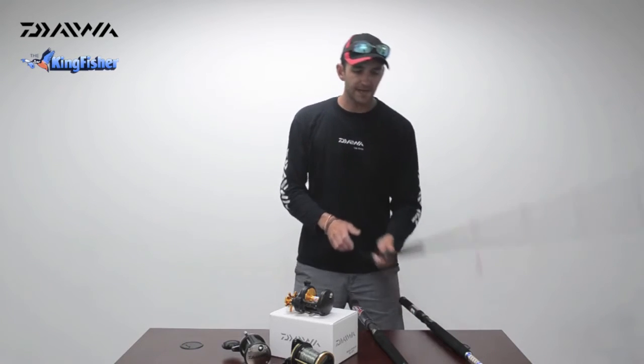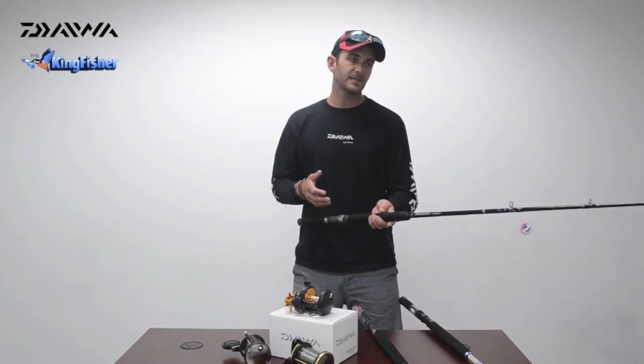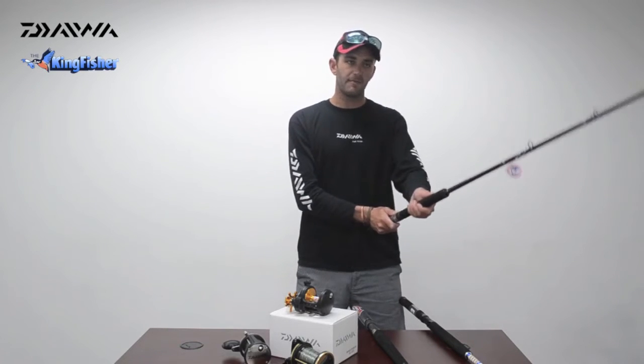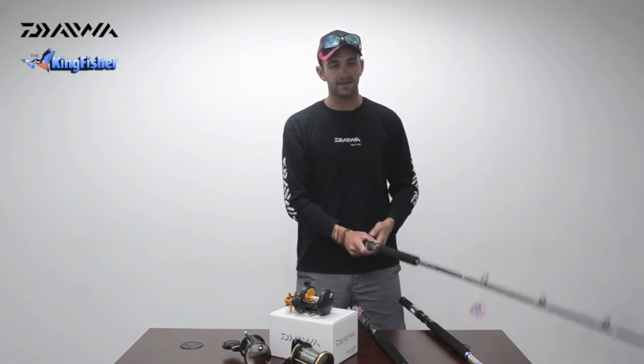The next is the Poseidon Offshore series. This is the kayak fishing rod. Basically this was designed for kayak fishing. It's a hollow glass rod. It's got a nice slow action, bends from the butt all the way through. It's fitted with Fuji guides and a Fuji reel seat, which is quality stuff.